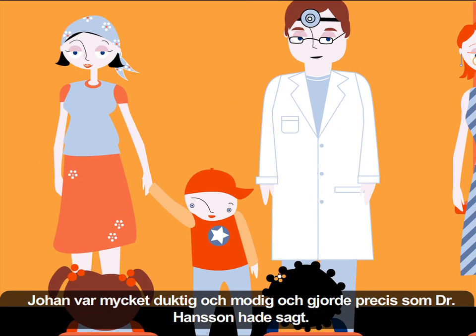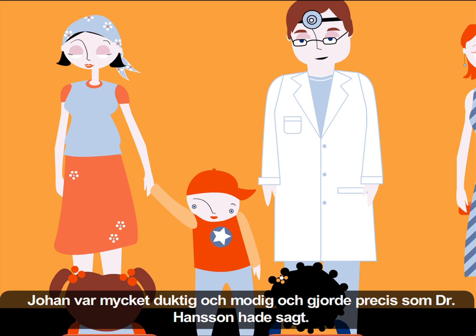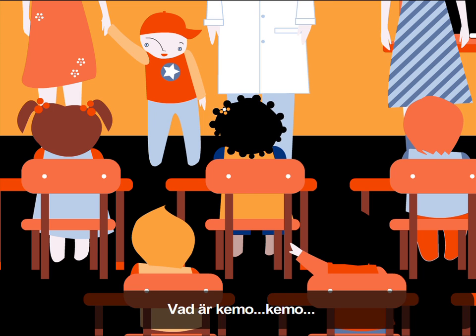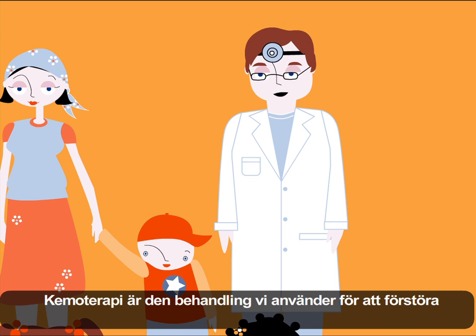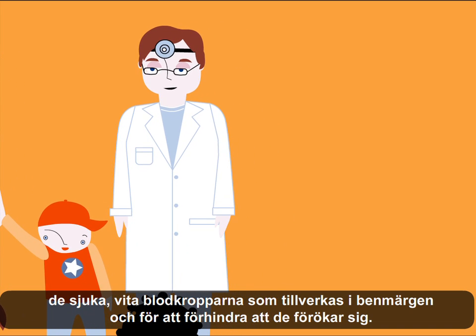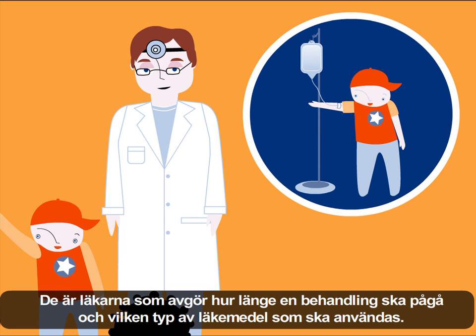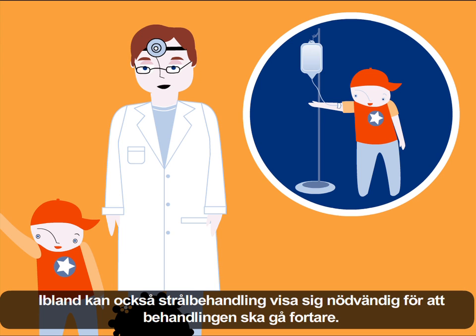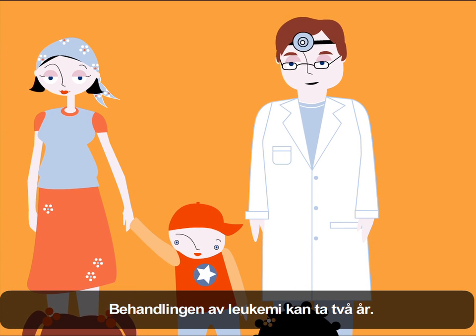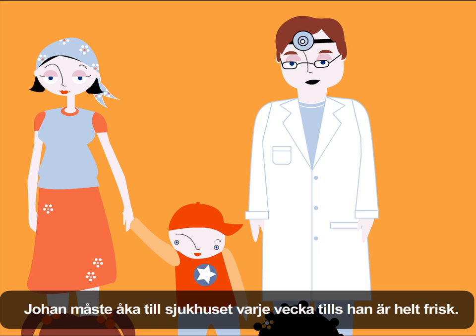John was very patient and courageous and followed all of Dr. Hugo's instructions. It was he who said John had to do a treatment called chemotherapy. Chemotherapy is a treatment with medication whose function is to destroy sick white blood cells that are produced in the bone marrow, preventing them from growing. In chemotherapy, it is the doctors that decide the types of medications and for how long they are administered. Sometimes it is necessary to have radiotherapy as well, so there can be a speedy recovery. A leukemia treatment can take up to 2 years.